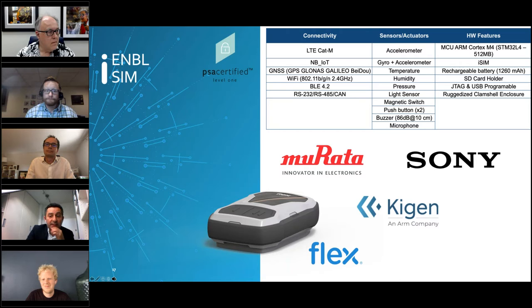So the iEnabler is a bunch of sensors and connectivity solutions plus iSIM technology packed in a small ruggedized enclosure, which allows you to quickly move from your idea to a field test in just doing a small programming activity. So you can use our SDK and then quickly program your solution and then pass quickly to a field test with some of these devices. So just go to the next slide.